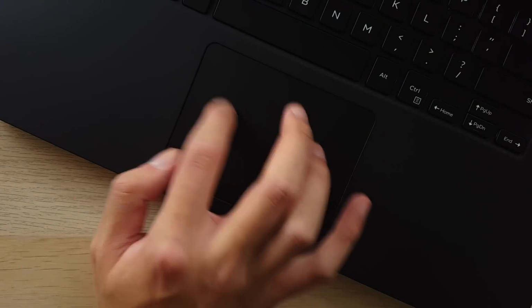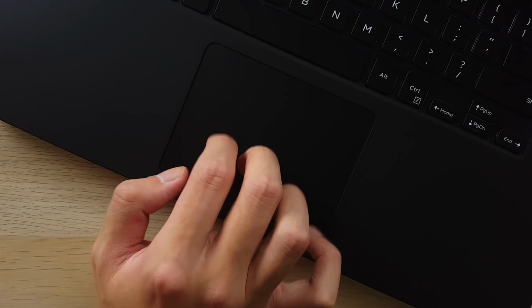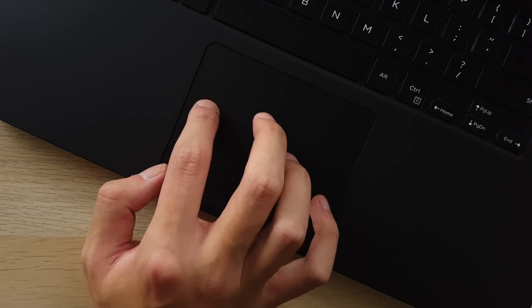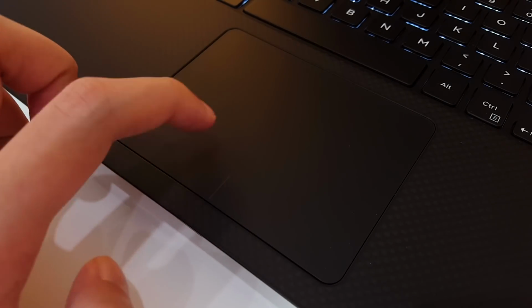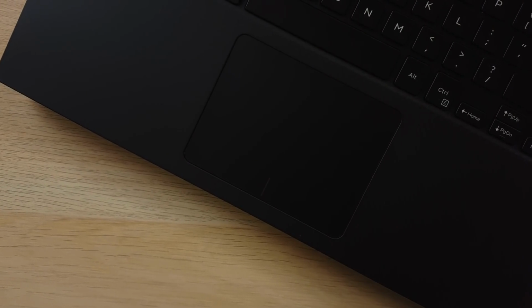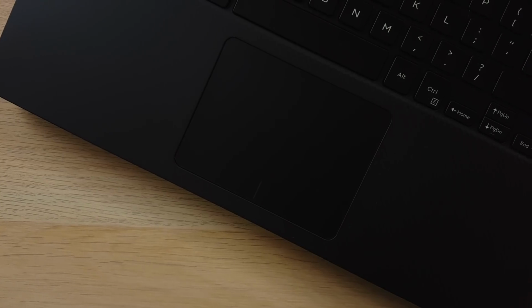Now, coming from a MacBook Pro, this trackpad just isn't going to be as good, but it's a pretty solid trackpad. It's got a frosted glass surface, great texture, accurate tracking, and my only real complaint is the clicking mechanism, but that's just because I've been using force touch trackpads for a while now. I think it's a great trackpad. I don't think I'll need to bring a mouse with me on the go, but you're not going to love this if you're coming from a MacBook.